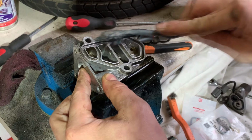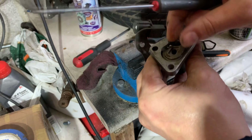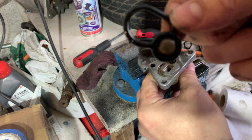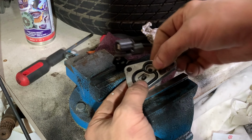Just making sure it was all nice and clean and there was nothing in the channels that might affect how the gasket sits. And back to the top part, withdraw the gasket, and again, just cleaning up behind it. And with that out, I could put the new gasket in place. Just pushes home, all nice and easy.